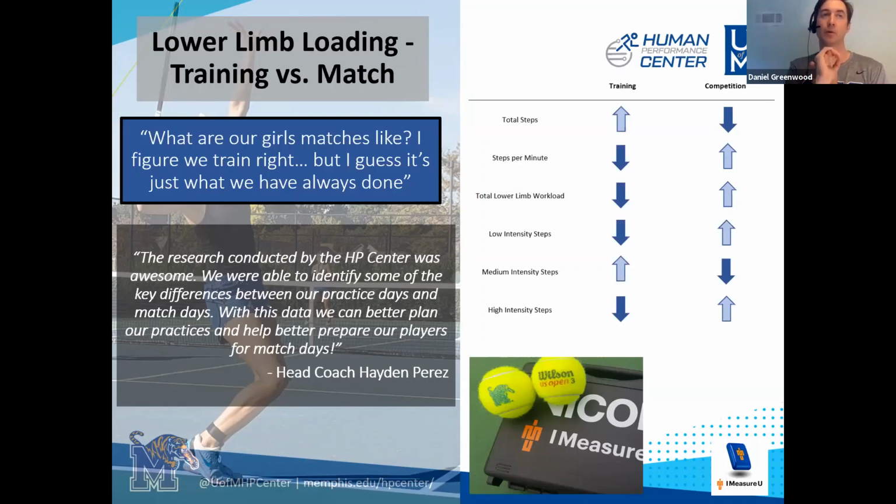And so what it was showing was that in competition, if you think about a tennis match, it's very on or off. Whereas our training had a lot more of these 1-2 minute hitting drills, a lot more medium intensity movements, a lot more gentle shuffling. And so as a result, in our training setting we tried to imitate a bit more of that hard on or off behavior and get away from some of the longer rally type of work, to focus more on what our competition actually looked like.